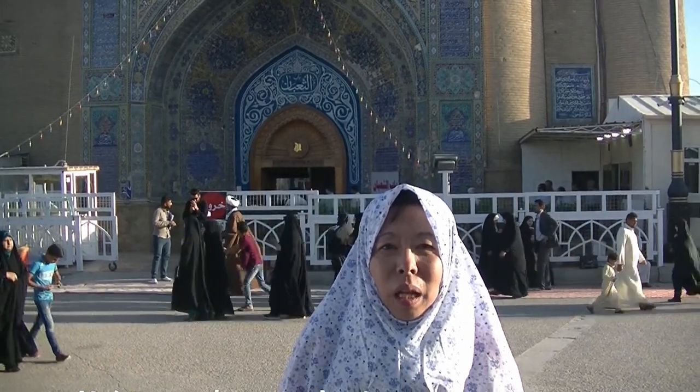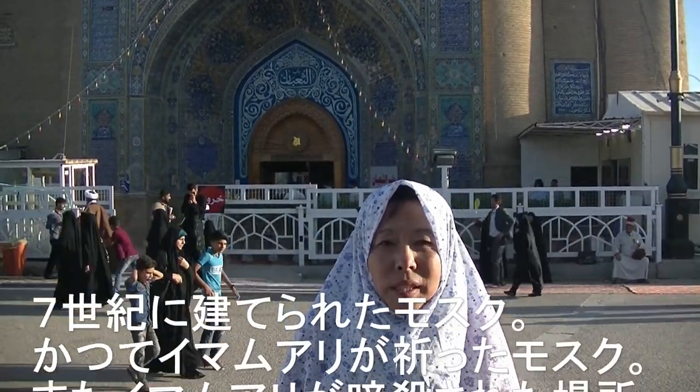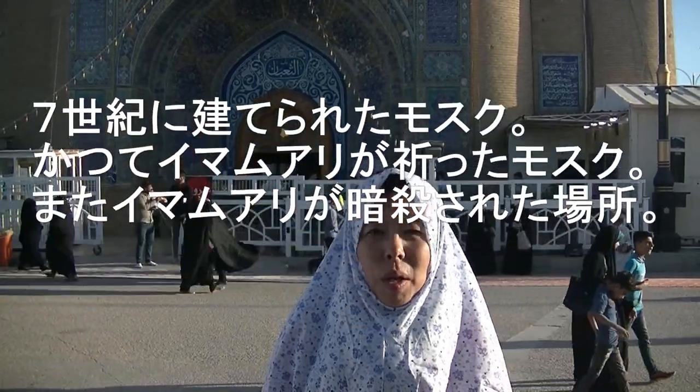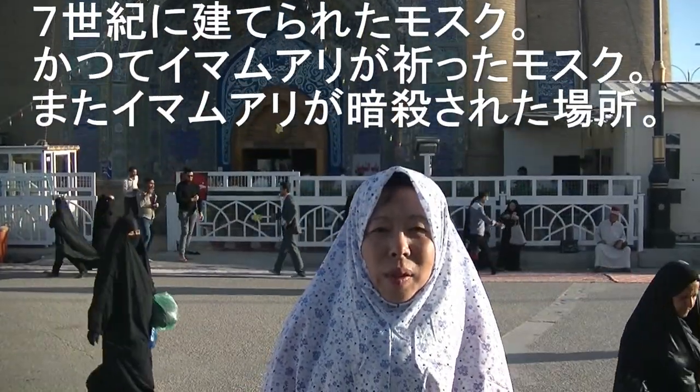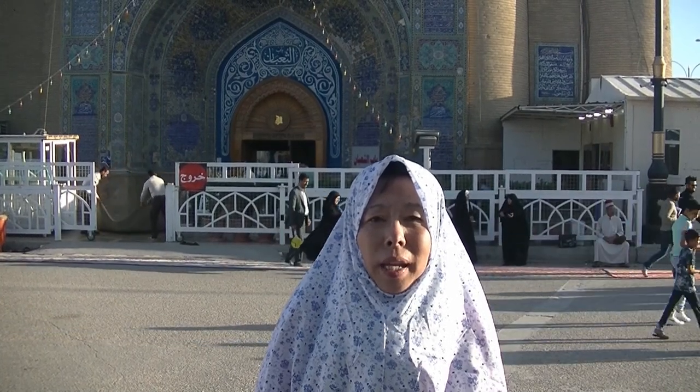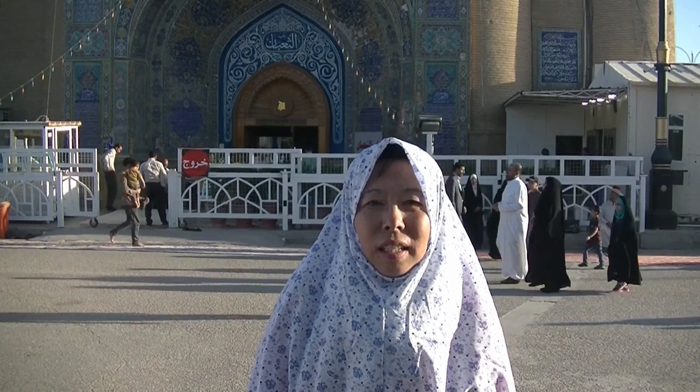This is Kufa Mosque, built in the 7th century. This mosque is very historically important, because Imam Ali used to sit here and offer prayers. This is also the place where Imam Ali was assassinated. This is Kufa in Iraq.